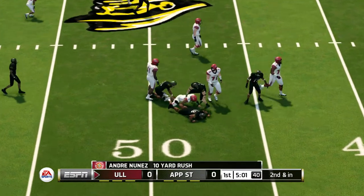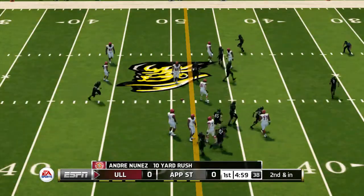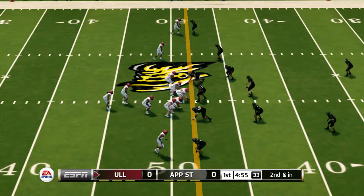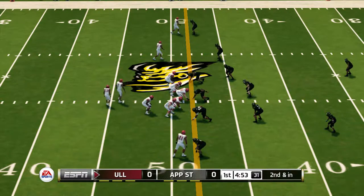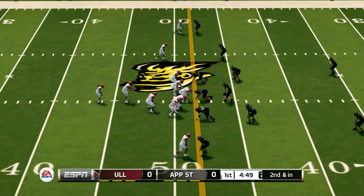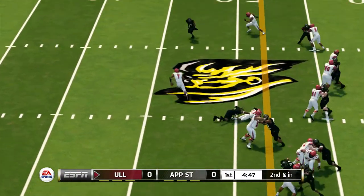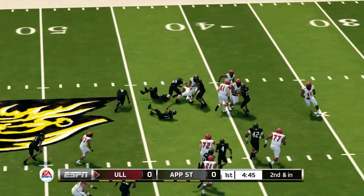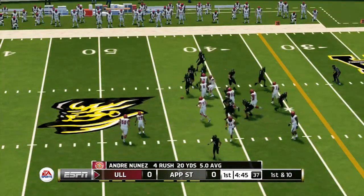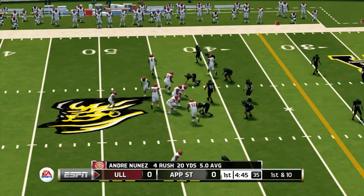And he's taken down around the 49-yard line. Gain of 10 yards. That'll make it second and inches. Nice run there. Good for a gain of 6 yards. First down.